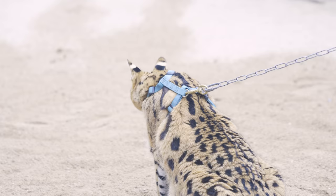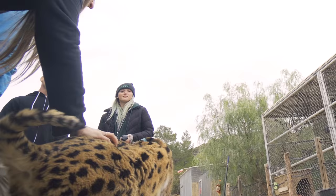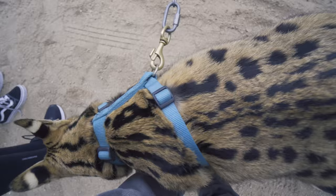The Monzo here, he's basically like the bobcat of Africa. He is an African serval. He is also a very big serval. Servals are typically not the nicest. They can be a little hissy, a little spitty, but he is a really sweet boy.